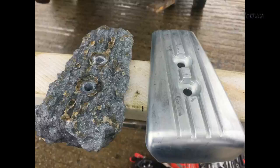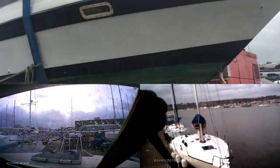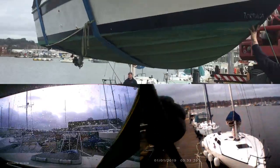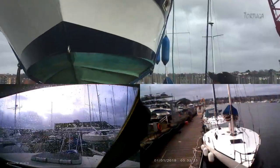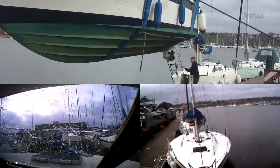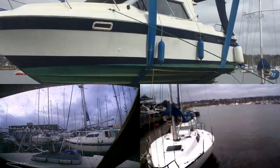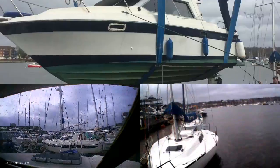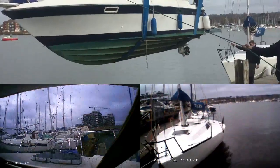It didn't take long before the boat was ready to go back into the water. And the lift back in was just as quick as the lift out. The whole lot took less than 2 minutes to get it from its straps up onto the crane and back into the water. As you can see there, the lower side of the hull is lovely and clean, exposing that copper coat, almost like a fresh coating underneath there once it was nicely cleaned off.